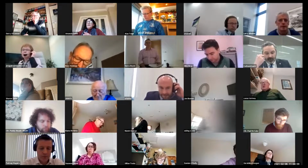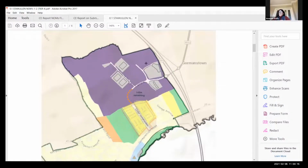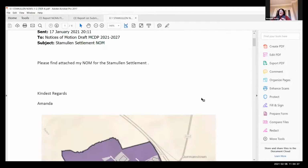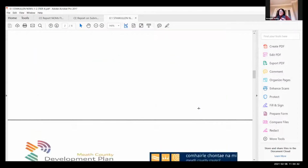But the reason I put this forward is because we can't wait 6 years in Stamullen for a local area plan to take place. We need this to happen as soon as it possibly can. I'd ask for it to be done within 2 years for all the reasons that we have spoken about. One is the M1 link road. We need to get connected to the city north. I mean, there's no public transport bus from there that was used until now.